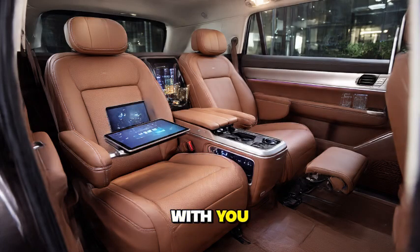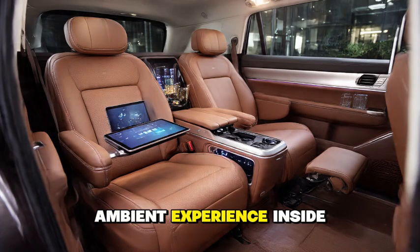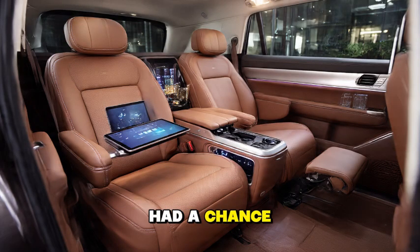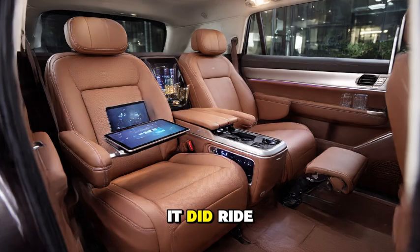I'll be honest with you, we haven't had a massive amount of time driving this car on roads like this. We drove it on the highway earlier. I can tell you it was super refined on the highway. The double glazing all the way around this car makes it super quiet on the highway. A very nice ambient experience inside. Again, we haven't really had a chance to try it on very choppy roads, but on the bits that we did, such as crossovers and bridges and things like that, it did ride them very well. So I do think the dual-chamber air suspension, which is standard on the Max version of this car, does work pretty well. So, let me tell you about the specs of this car.